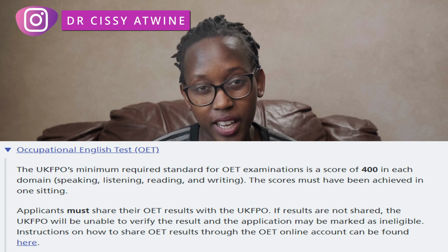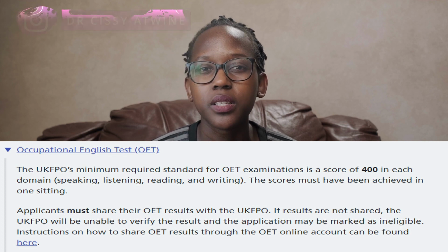And if it's OET, they want a score of a minimum of 400. And for OET, they specifically say that they don't accept OET that gives results as just grade B or grade A only. Like, it must be the max. So make sure you're getting the right OET. I will link the official website below so you can go and check out all the information.